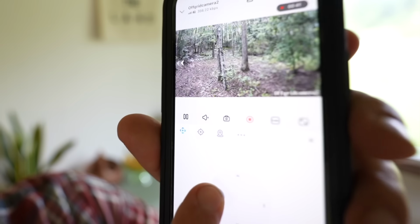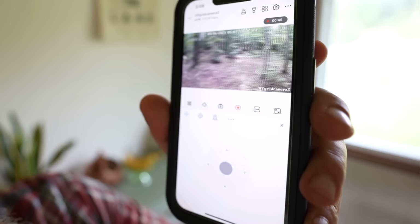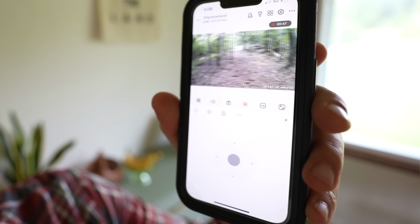Hit play on the camera and we have service. So way in there, I could get notified on the Reolink app through my phone when I'm in the house. It has a toggle switch, and that's how you control the camera from your phone.